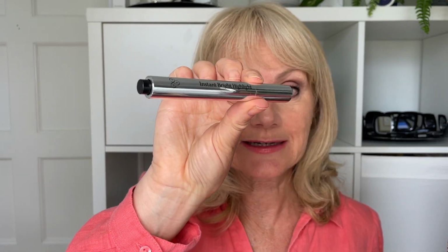chin. So that's concealer. Now, why I don't use it as a true highlighter is because we have the most wonderful product called Instant Bright Highlight. So this is a little clicky pen product. You just click it and it comes out. This gives a light, dewy look, and it's very hard to go wrong with this.